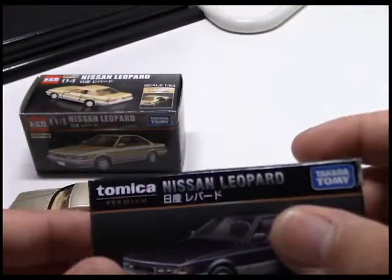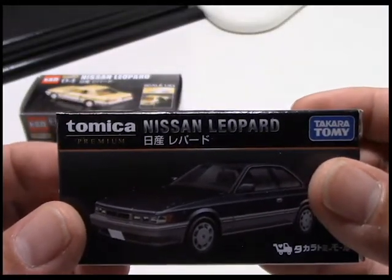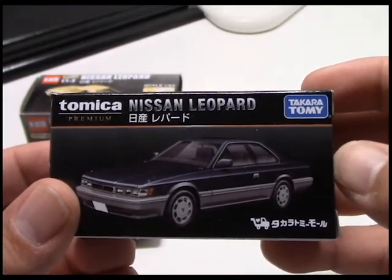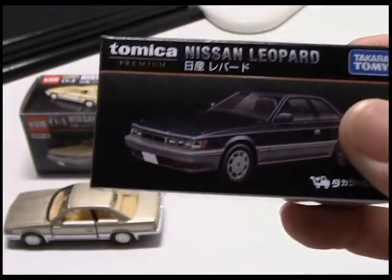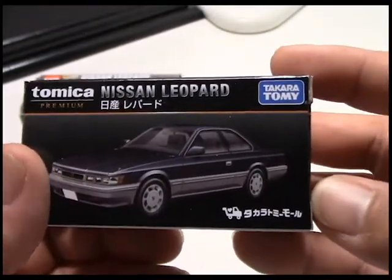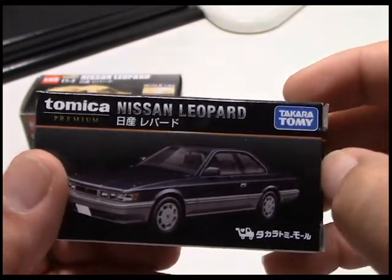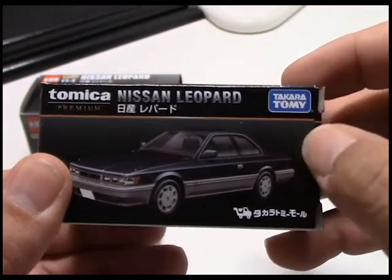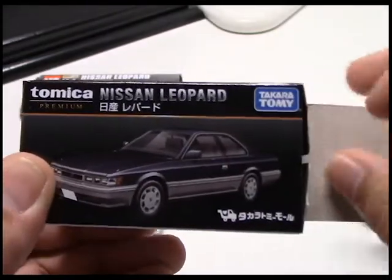Then this one, I didn't find out until November that you can only get this online. I was in Ikebukuro with my friend, and we were searching all the stores there for this one, and then what I found out was that it's only online that you can get these. And when you order online, you can only order 3 at a time.